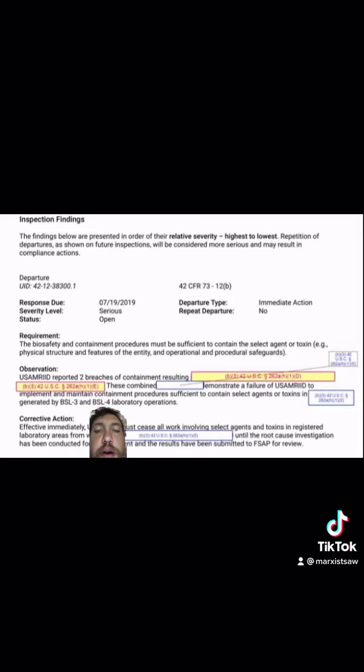So here's the first part of the inspection finding. Basically, this observation you see here reports that there have been 2 breaches of containment, resulting in, this is a redaction, it's been redacted. These combined redactions demonstrate a failure of U.S. AMRID to implement and maintain containment procedures generated by BSL-3, BSL-4 laboratory operations.